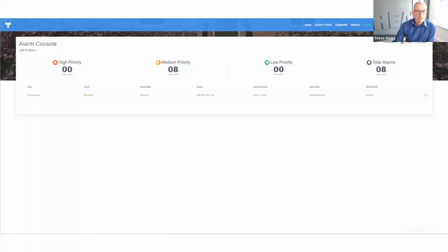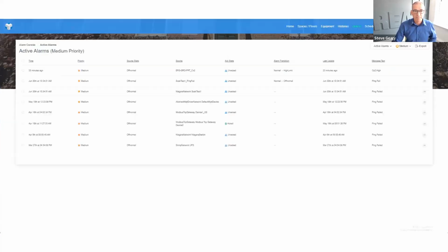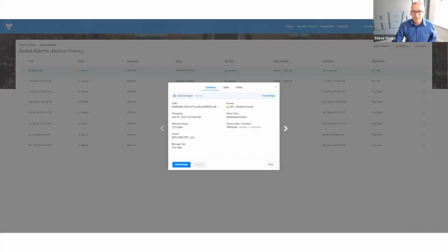So moving along one more, I mentioned that there was an alarm console within the software. This alarm console gives us the capabilities to give us a very high level overview of where the alarms are. And then if I want to drill down to those alarms, I'll come into my medium alarms, and I now get a better insight of those alarms drilled down. Again, I have the capabilities here where I can export my alarms out, I can acknowledge them, I can put hyperlinks to them, add notes. And again, I can drill down and see a further summary where I can still go through and acknowledge those alarms and look at them in finer detail.